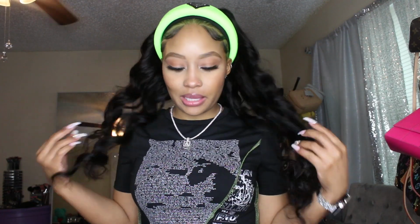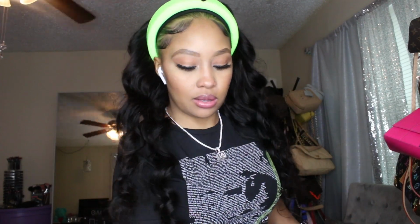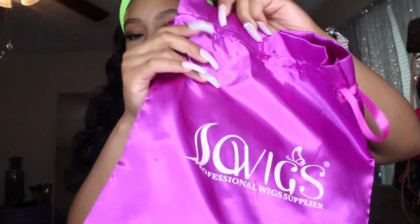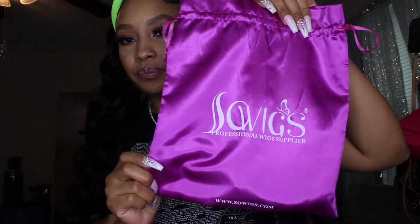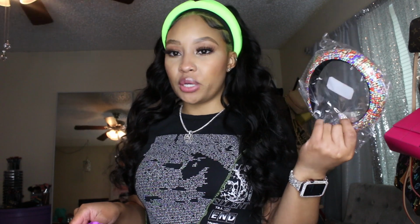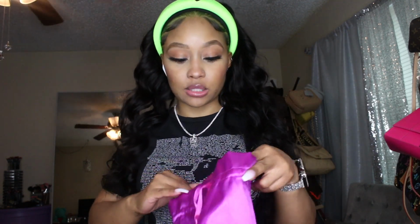Okay y'all, so this hair is from SOWigs. This is the bag, really pretty purple color. They actually did send me a headband, which I was definitely planning to wear, but now I have it. I'll show you how it looks in just a second, but I got this crystal one. I picked the crystal one with the multicolors in it because I already have some with the clear crystals, but you can also get the clear crystal ones on the website as well.